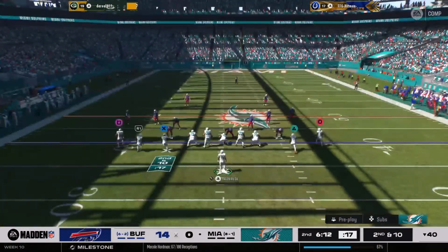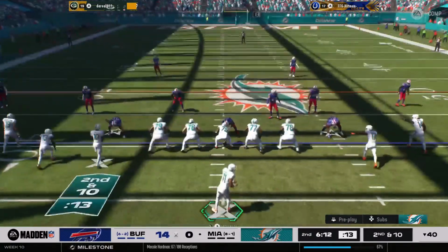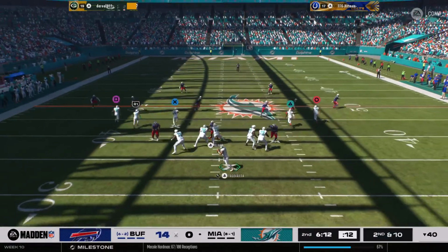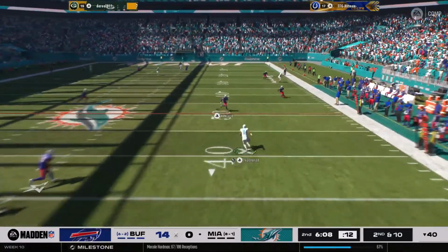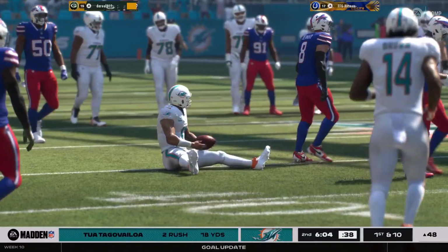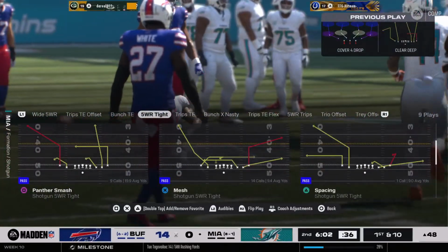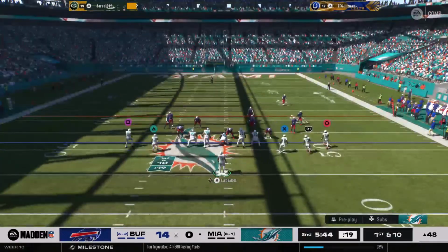Now a 2nd and 10. Ready, 20, TX. Tua sets up to pass it, eluding the pressure right. And Tua going to slide to a halt, but he will have the 1st down. Give him 12 yards on that one. It earns him a fresh set of downs.